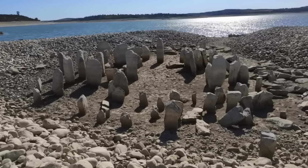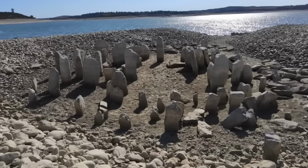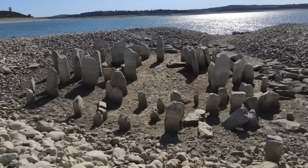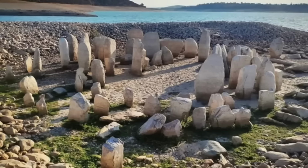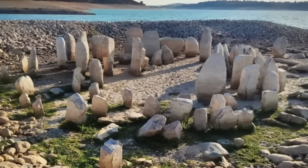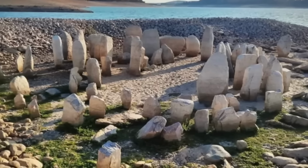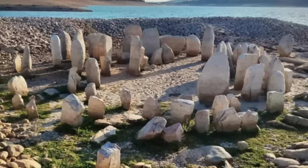Angel Castano, the president of a Spanish cultural organization, stated, "All my life, people had told me about the dolmen. I had seen parts of it peeking out from the water before, but this is the first time I've seen it in full. It's spectacular because you can appreciate the entire complex for the first time in decades."